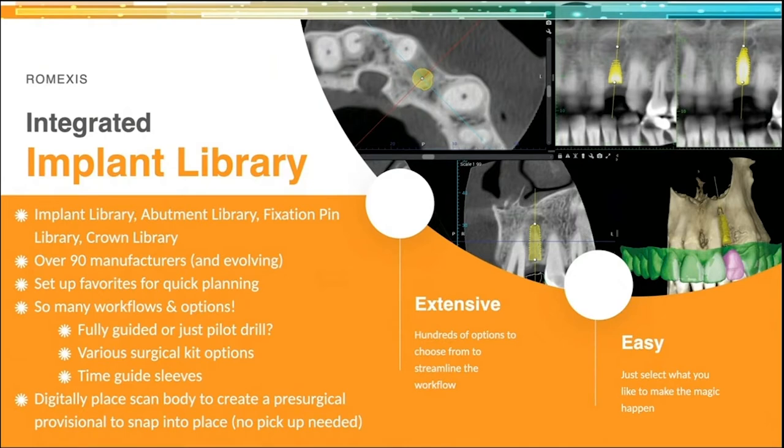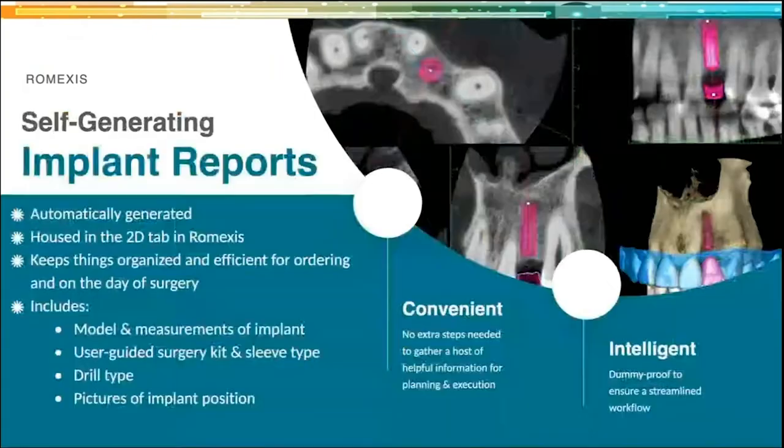Because it's so extensive and because it has so many options to choose from, it also makes it really easy. You can do fully guided surgeries, or you could do just pilot drills. You can time things so that you can digitally place your scan body in Romexus and create a pre-surgical provisional at the time of surgery to snap right in. So again, the possibilities are completely limitless in how you want to utilize this technology.